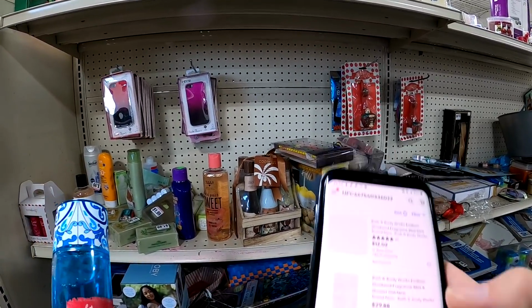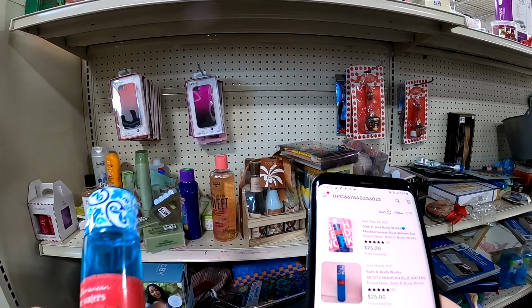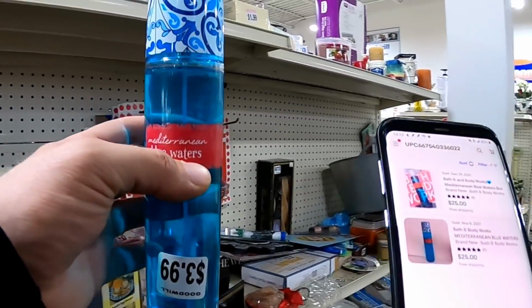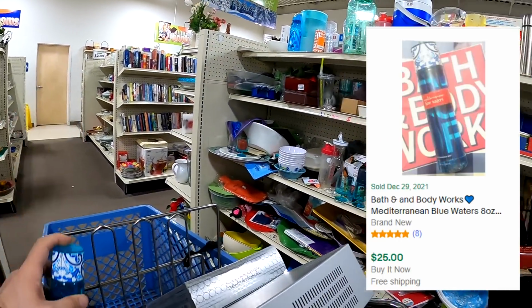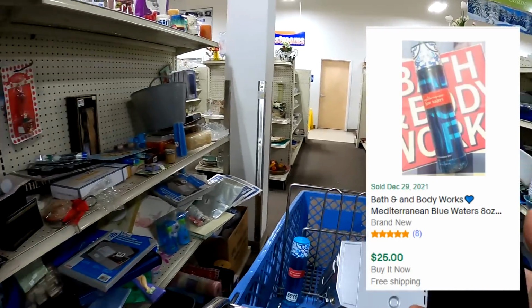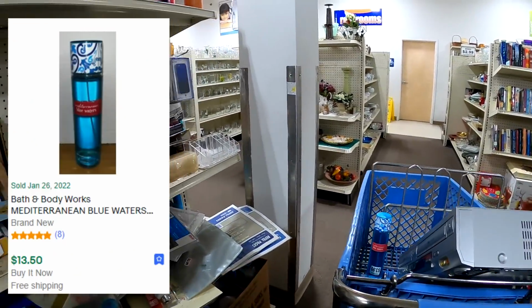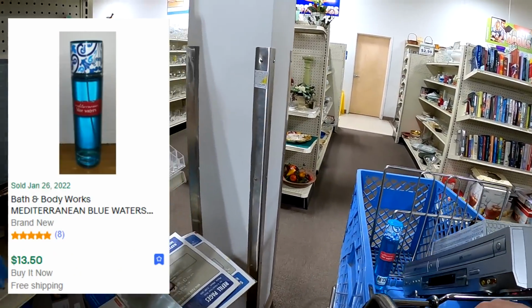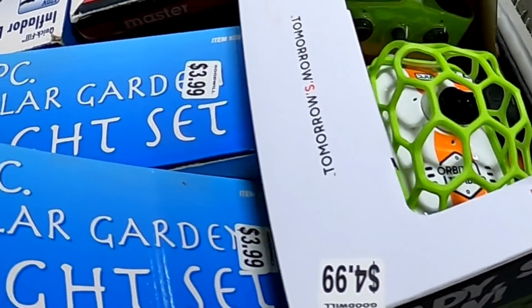I do scan this Bath & Body Works body spray here, and the two that pop up are both $25 a piece, so that's in the cart. I do eventually type it in and find this comp that goes for less because it didn't have the UPC link to it or something. So hopefully that doesn't happen to me. If I get 25, it's a winner. At $13.50, it really wouldn't be worth it.